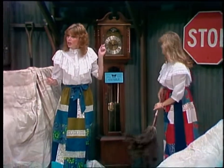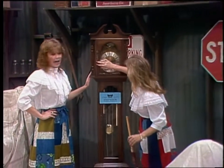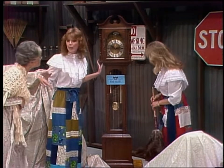From the Emperor Clock Company, this magnificent precision timepiece, a solid walnut grandfather clock designed to enhance the beauty and charm of your home for years to come from the Emperor Clock Company.